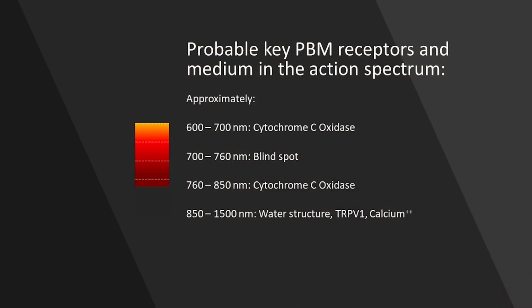So I'll summarize. I'll say the state of knowledge today is mainly, put very simply, 600 to 700. You see this in the body panels. They do this visible red. You see bright red is usually 600-something nanometers. Then the interesting thing is nothing happens between 700 and 760. This is very interesting. It's like a blind spot.